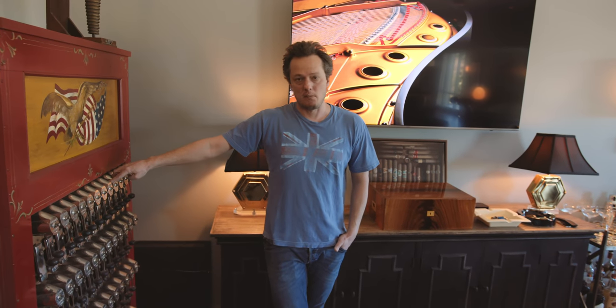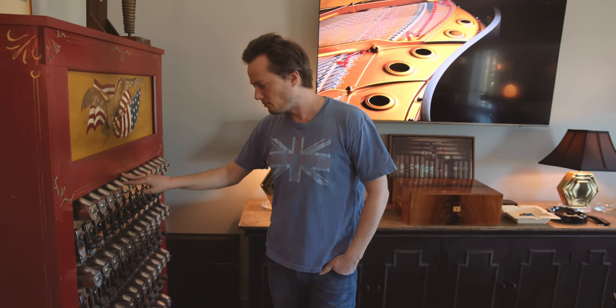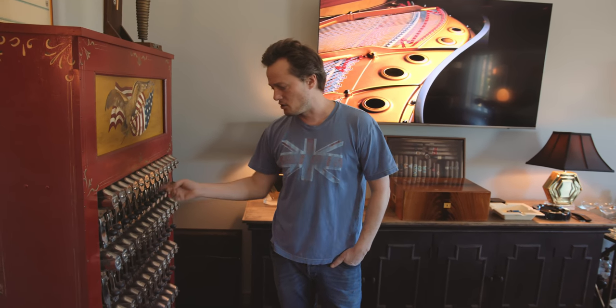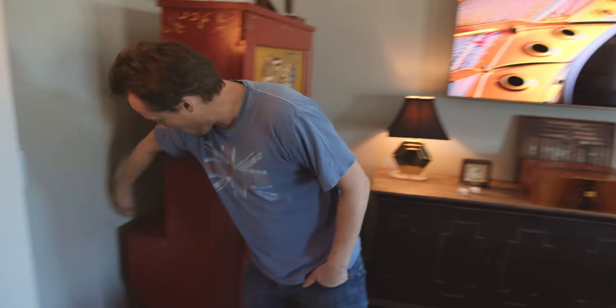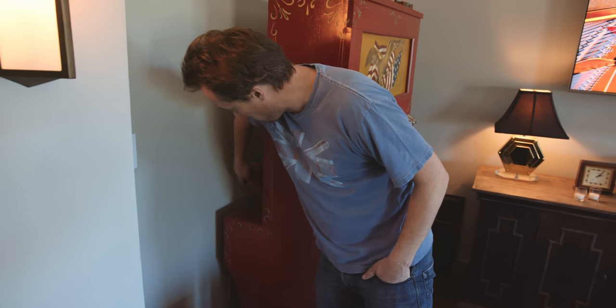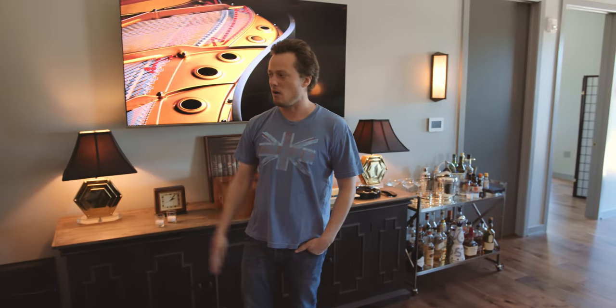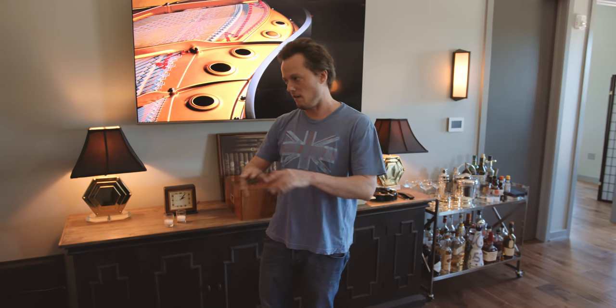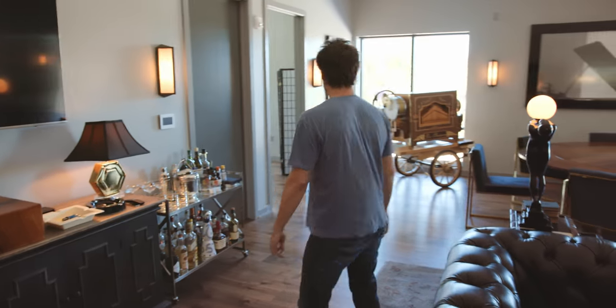This is made by the same guy that made the shaker chimes downstairs, J.C. Deegan. And it's basically just a super loud glockenspiel. It has a keyboard on the back here, so you can play. It's not working right now. It was an attention getter at a carnival or something. You would put this there, have them play, and people could hear it for literally miles around.